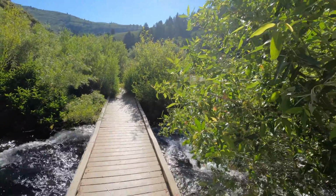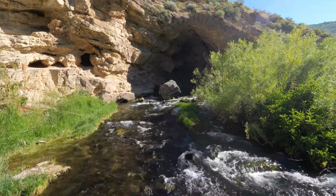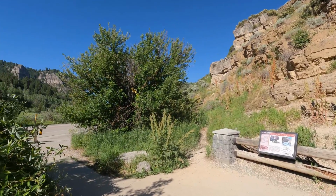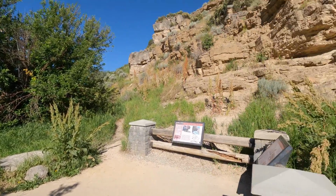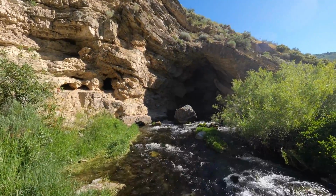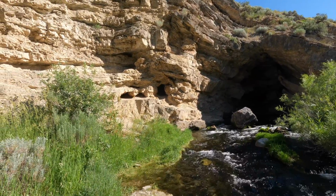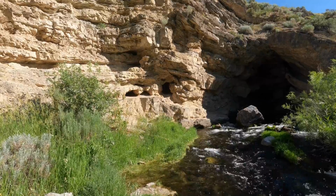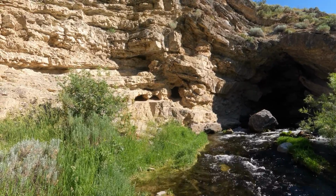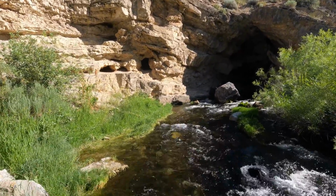Let's do a quick little tour of this place. So if you need a little break from Logan Canyon, this is probably about a 30-minute drive going from Logan up to Bear Lake. So if you haven't seen this place, or the kids haven't seen it, it's worth a stop. And also, if you notice right there's a little cave. I'll go inside there. It goes in just a little bit, nothing crazy, like 15 feet, 20 feet, something like that. So I'll stop over there too.